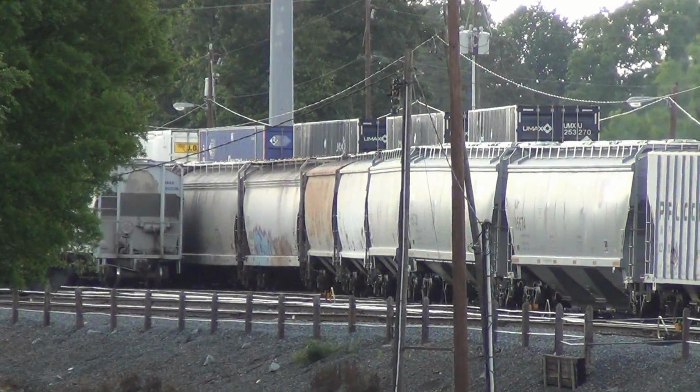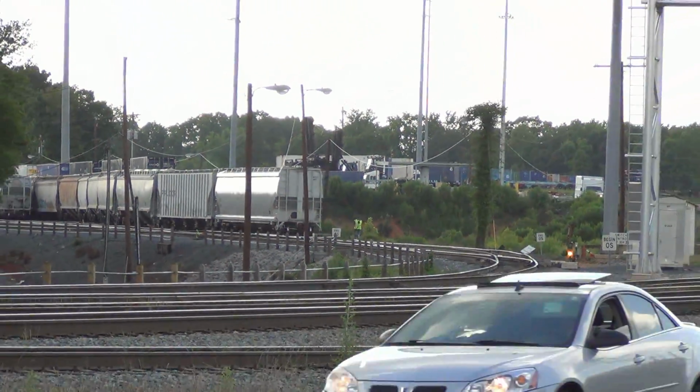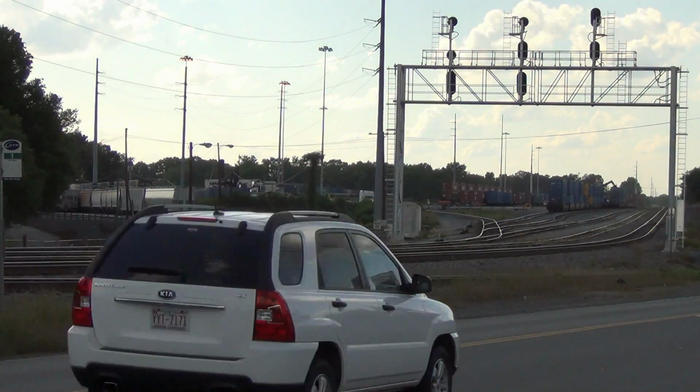Alright, looks like he's going to get tucked up in there, so it's a pretty good opportunity here just to take a look at the whole entrance to this yard so you can see how big it is. It's a good sized yard.